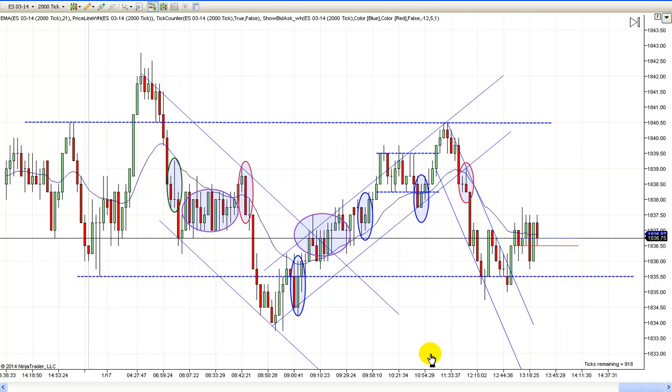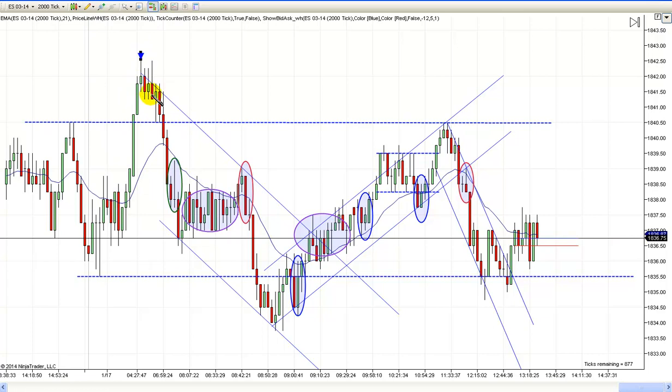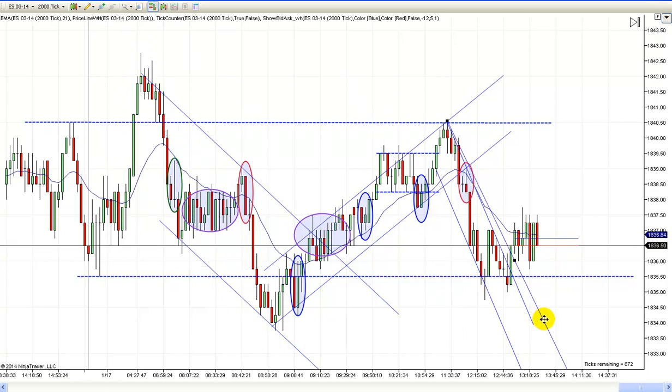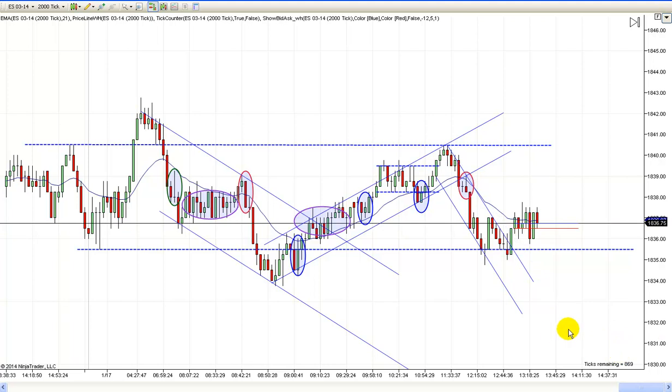Now, another thing to consider here, since we had this big move down and then this move up, if we do get through the support and continue lower, you might consider another measured move, which would put us way down here. I've got to see it get through here, but if it does and starts heading lower, that would be what I'd be considering for a possible target down here between 1831 and 1832.